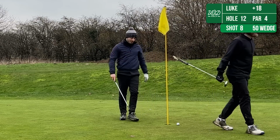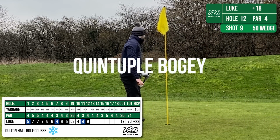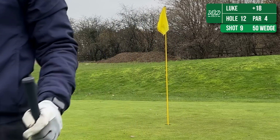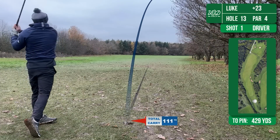I nearly dropped one. But it's a really disappointing hole, this. I really had to sort of take a breather after this hole because my head was going. And I carded a 9. It is, isn't it? Hole 13 then is another longish par 4, 429 yards.